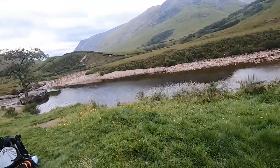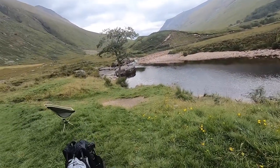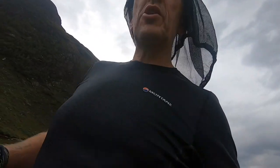Glen Etive is a stunning place, absolutely stunning. I was actually expecting to come down here and it was mobbed, but not very many people about at all. So the midges are here. When the wind comes, that takes them away, obviously.